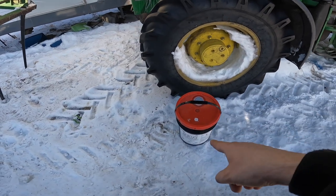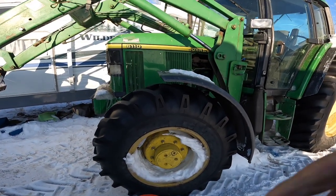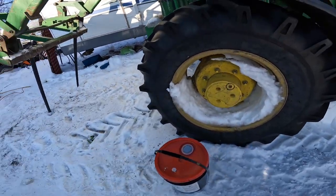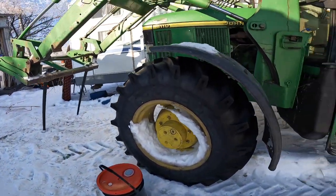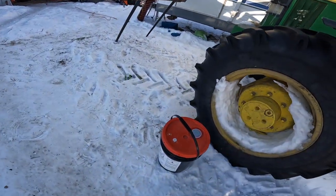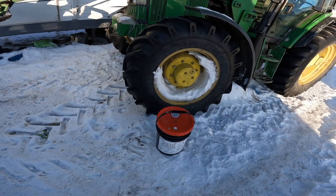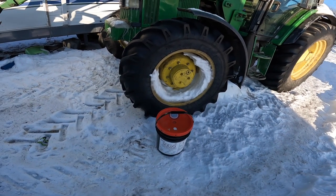I would never use that in my Power Stroke. The Power Strokes are just too finicky, but for these old John Deere motors, this stuff seems to make it run pretty nice and quiet, really easy starting in the winter, and then come summer we'll toss in some 5 or 10W, but for now this should work pretty good.